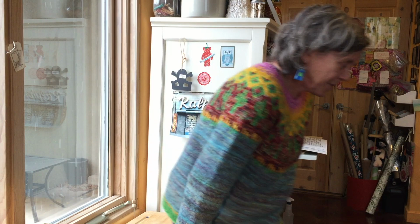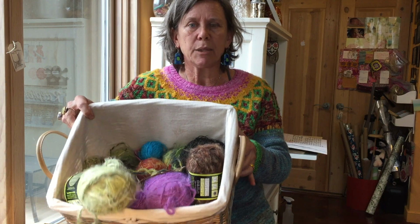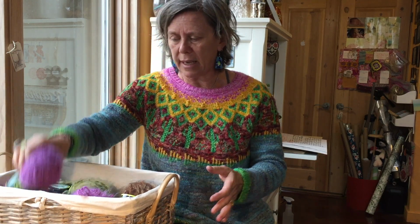But what happened was that I had something sitting on the floor that was kind of like this little seed in my head where I thought, I could make up a pattern, a sweater pattern, which would be a really great and fun and fast knit. And let me grab my basket because I left it over there where I filmed the first. Ancient stash. I kept it all in this basket.